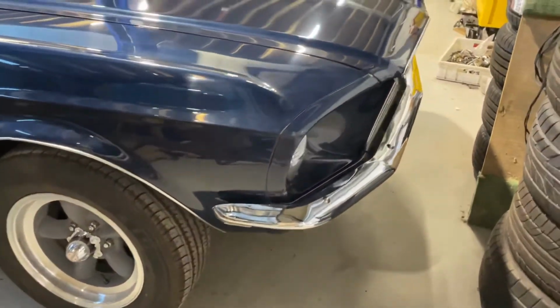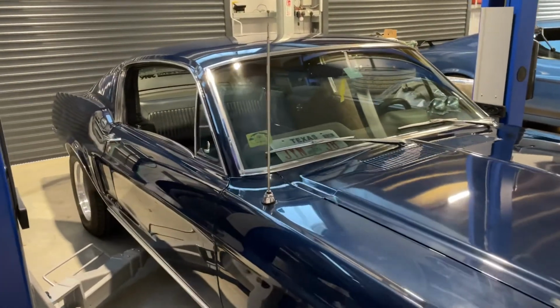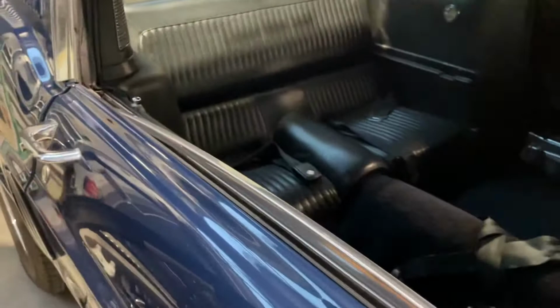Car is registered and plated. Happy to do any more videos that you'd like. No rust popping through. Underside super clean on this car. It does have surface rust, which I can sand any area you'd like. Tap it with a hammer, tap it with a screwdriver to show you it is not rusted through. And again, the floor pans are brand new.